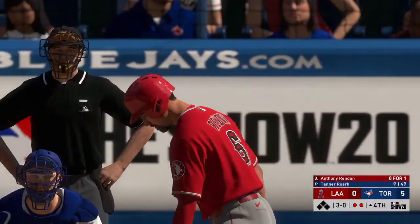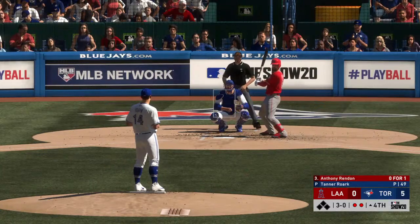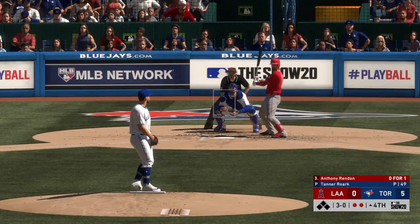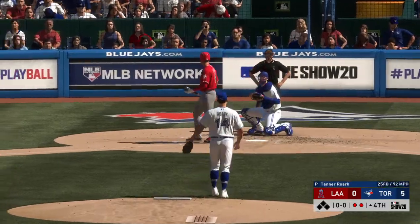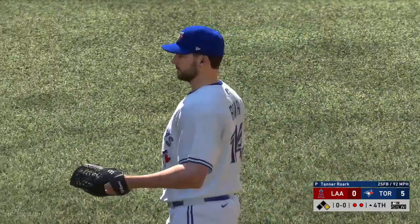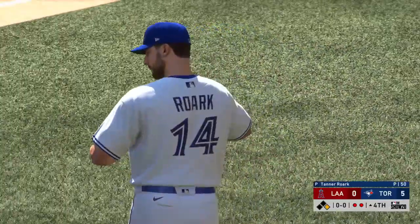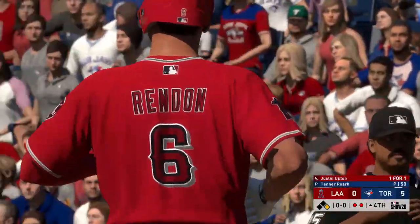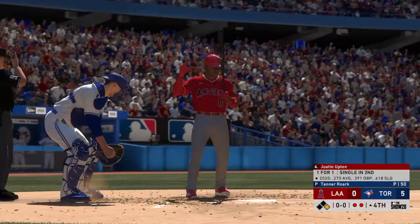He's a guy that could ambush you and lose one over the wall. Looking to fade his first walk. Here it comes. And good work there as this is taken for ball 4, and the Angels have themselves a 2-out base runner. Well, he loses him there, but that's just the first walk he's given up, along with a couple of hits, so his command has been pretty solid so far.